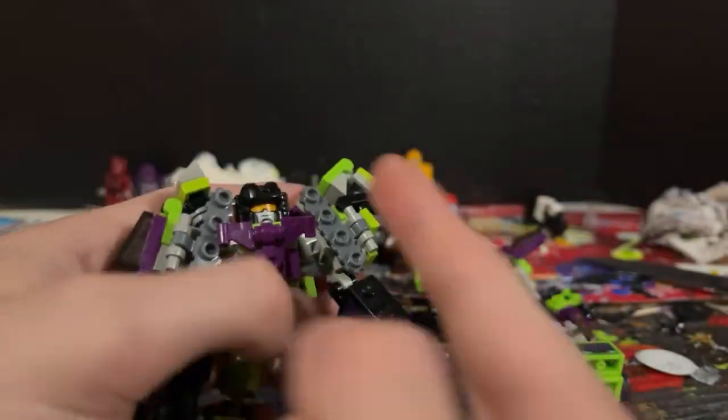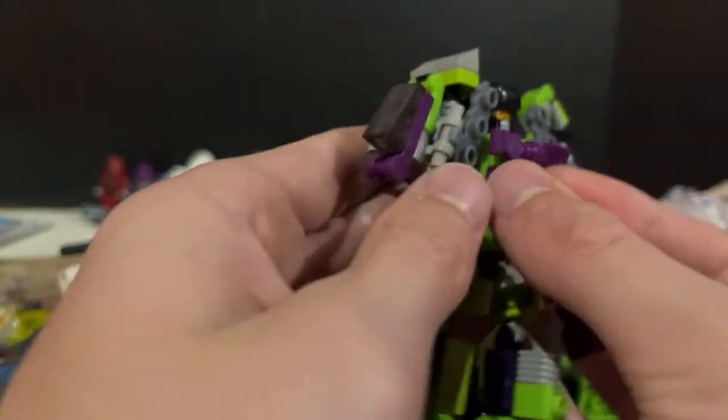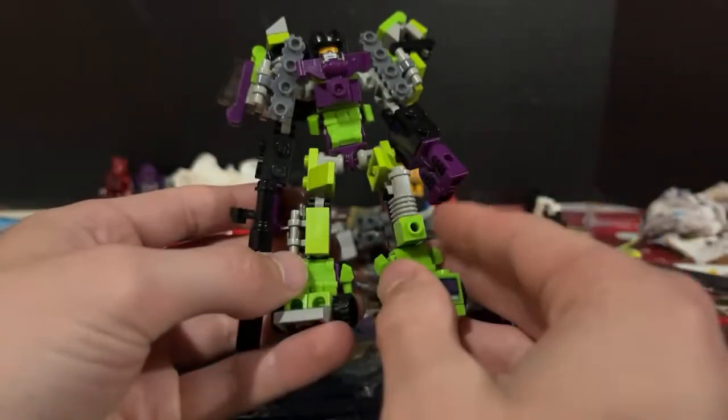But I like how I did the hook. I don't know if it's supposed to be over here or on the other side. I really don't know. So if anyone knows, I could have just looked at my Combiner Wars Devastator, but I think it's facing this way. It really doesn't matter. But yeah, I'm really proud of how this guy came out.